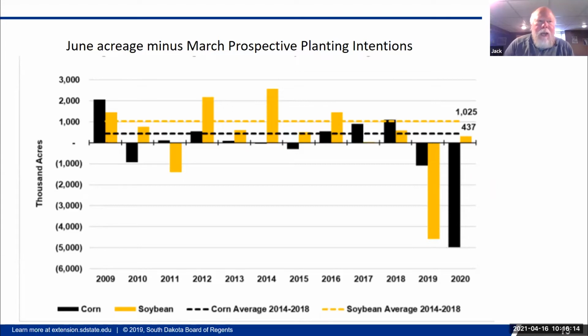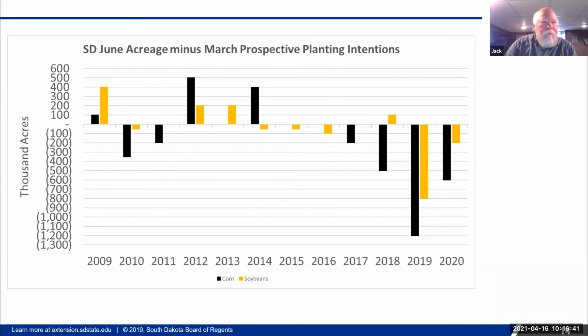I think even if we add those acres in and they happen to get planted, we're still fairly tight on our ending stocks, both for the current crop that we're using up and the one that we're going to plant. So still good demand, still a lot of use out there. And even if we pick up some extra acres, we should still be positive, more so than we have been the past few years.